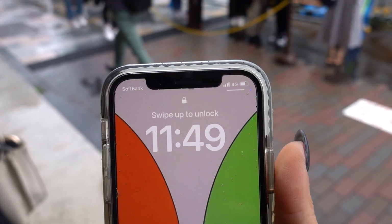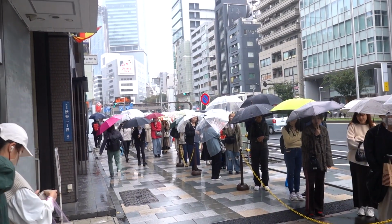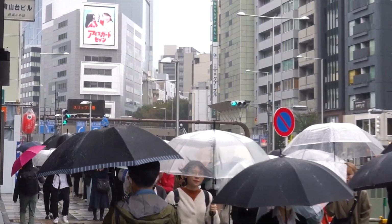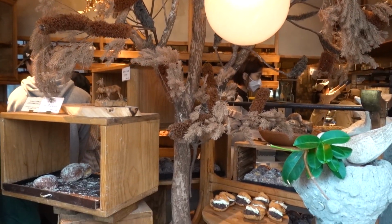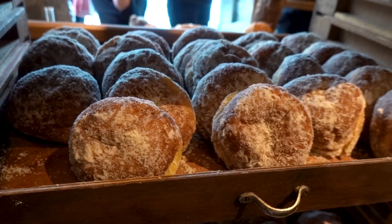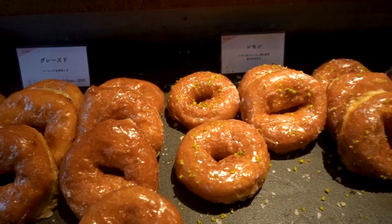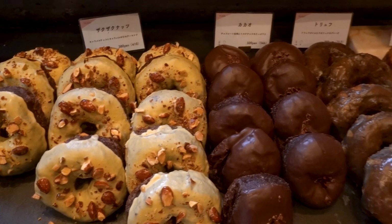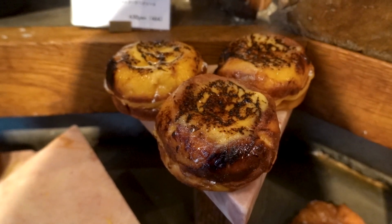So I've waited for around an hour and look at how long the line is still for this place. This is crazy. The shop is quite small, but it was really cute and all the donuts are just out on display and you grab a tray and tongs and just pick your donuts. They had about 80 different flavors to choose from. I'm not even exaggerating. And the tricky thing was that the flavors were all written in Japanese, so make sure you have a translating app ready.